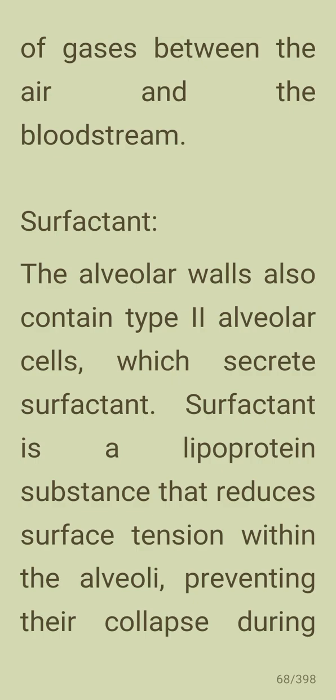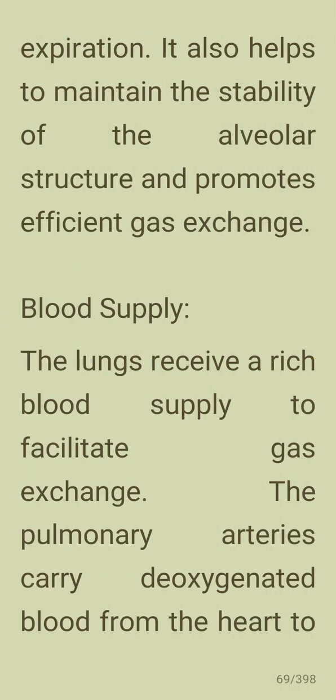Then, surfactant. The alveolar walls also contain type 2 alveolar cells which secrete surfactant. Surfactant is a lipoprotein substance that reduces surface tension within the alveoli, preventing their collapse during expiration. It also helps to maintain the stability of the alveolar structure and promote efficient gas exchange.